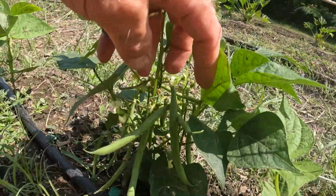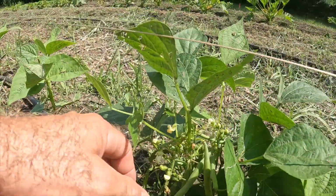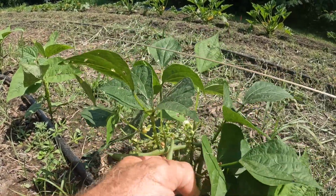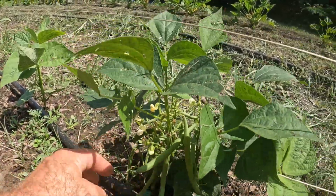All right, look, these ones are growing in good too right here. That's a very short branch, but those will be done in the next few days, I bet you. Those are getting long quick. Long and thick.